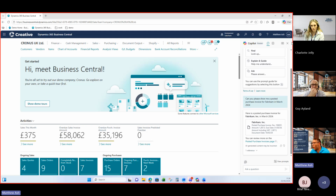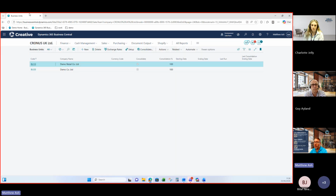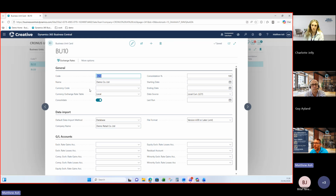I think the next point is crucial for many companies that are using the likes of Xero that want to go to something a bit more grown up. And that is that whole piece about growing beyond a single entity or growing beyond one location. And we have the concept in Business Central of business units. So Cronus, where I am at the moment, is the parent company, and I've got two business units that are consolidating up to Cronus, and we map the accounts that we hold in those business units so that they go up to the appropriate accounts in the parent company, because they don't always share the same chart of accounts. So we can map them across as well.